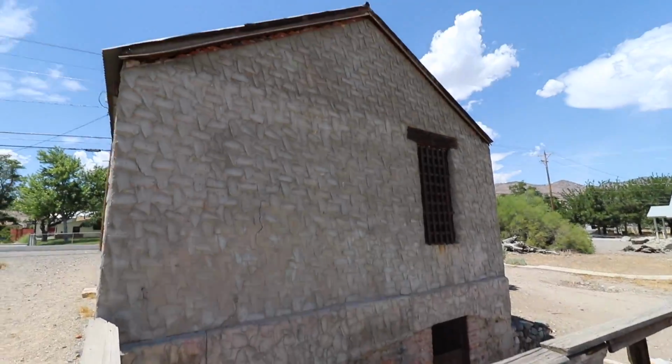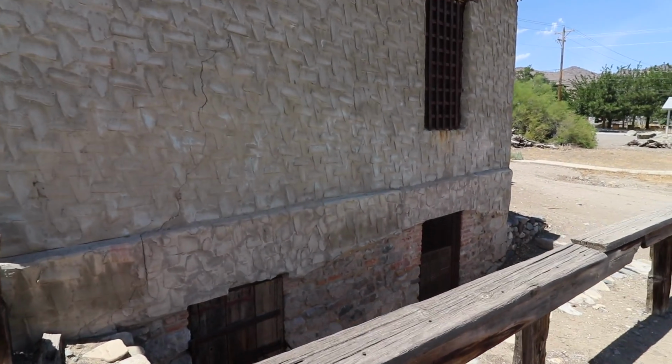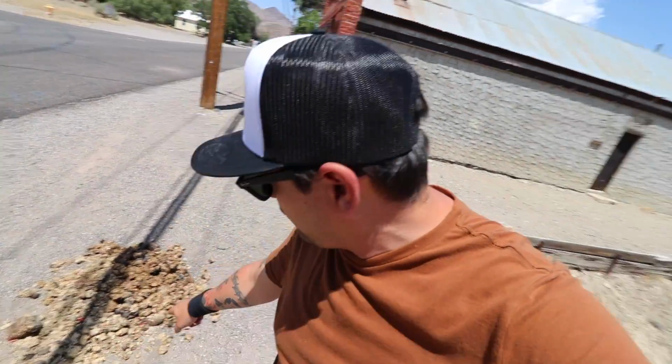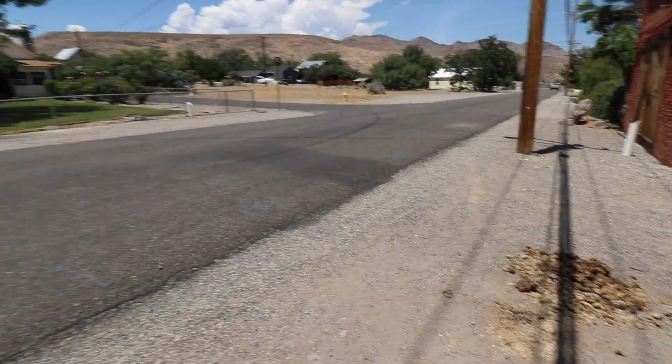Whoa. This building's clearly got some brick in it, and they covered it with concrete to preserve it. That's crazy. You got the jail in the back and the firehouse in the front. If you need extra help putting out the fires, you just grab the prisoners in the back. Whoa. Very cool town. Crappy sidewalks though.